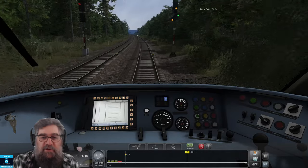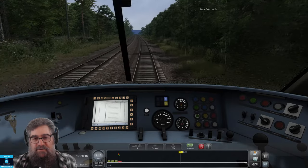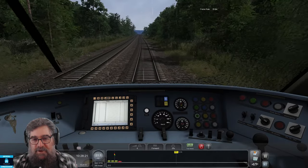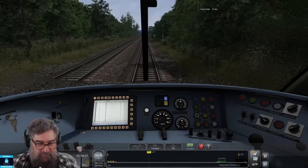Now let's try a PZB acknowledge this time, just after it, see what happens. Okay, I've got a 1000 hertz warning, but we're not stopping. There you go. It's afterwards. Now we know.